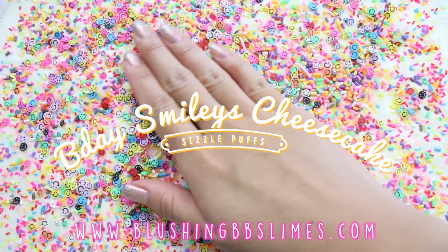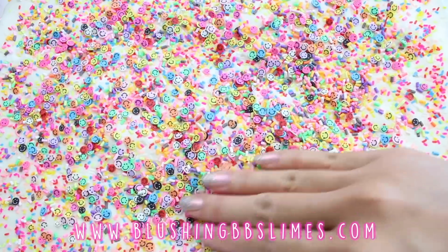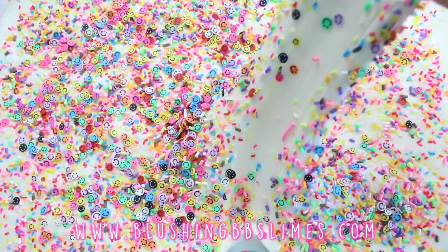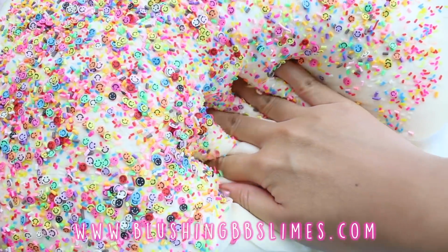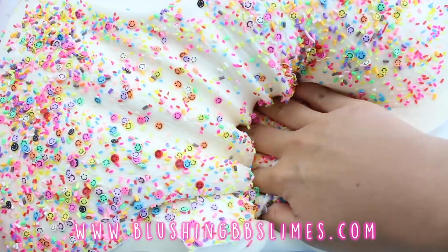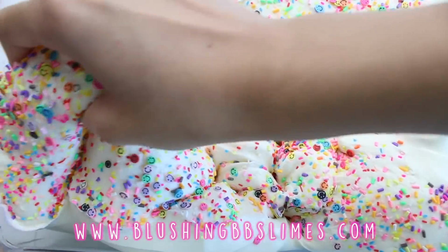Next up in this week's Sizzle Puff collection is B-Day Smileys Cheesecake. This has a cheesecake sizzle puff base scented like a blend of birthday cake and cheesecake, topped with a bunch of rainbow clay sprinkles and these adorable rainbow smiley face slices. I love these little guys. Looking at them just makes me so happy. It's the little things, am I right?